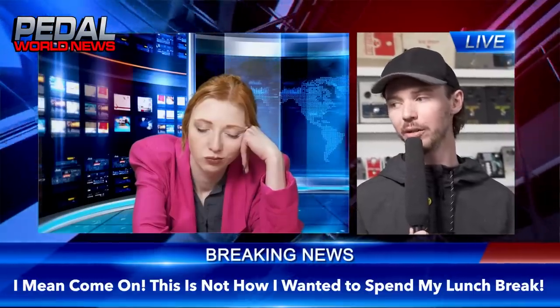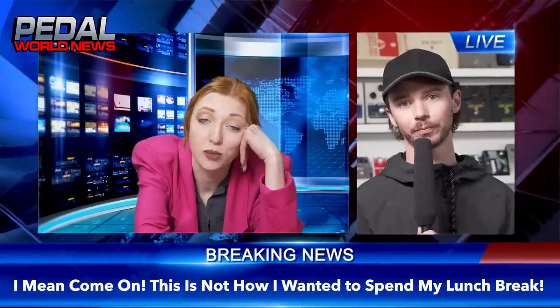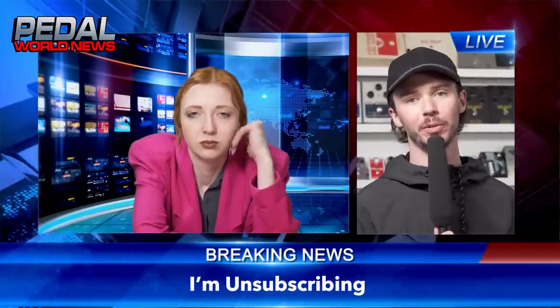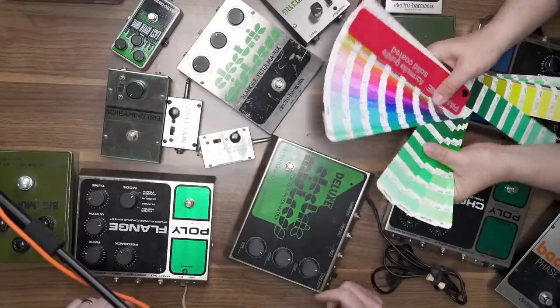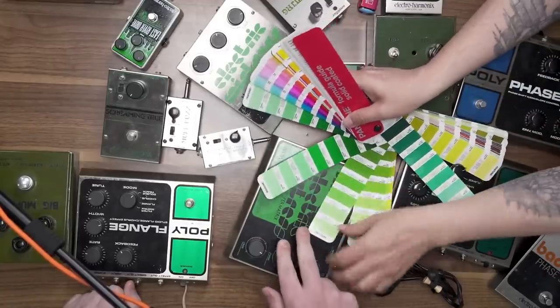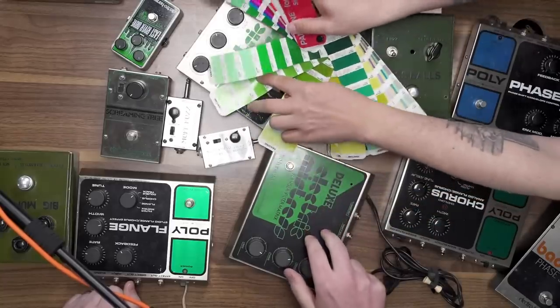This green is a different green, even though it's the same ink. What do we have here? Somewhere in this realm. You know, Pantones are tricky. It's probably in reality like a 358 or something.